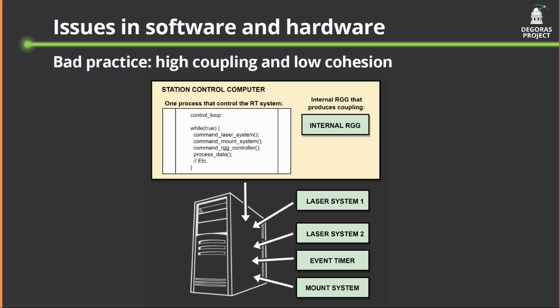In the same control loop, you control every subsystem sequentially. Another problem is the presence of an internal range gate generator. In this case, an internal range gate generator inside the same control computer produces even more coupling to the system.